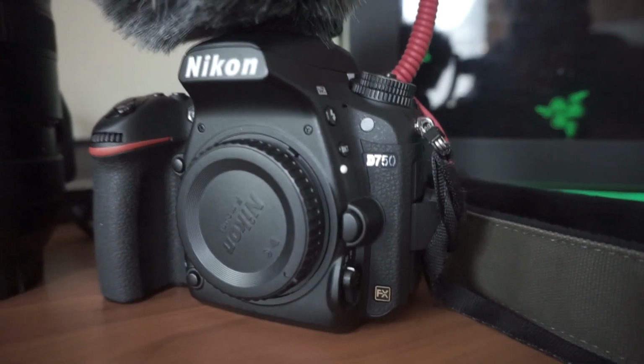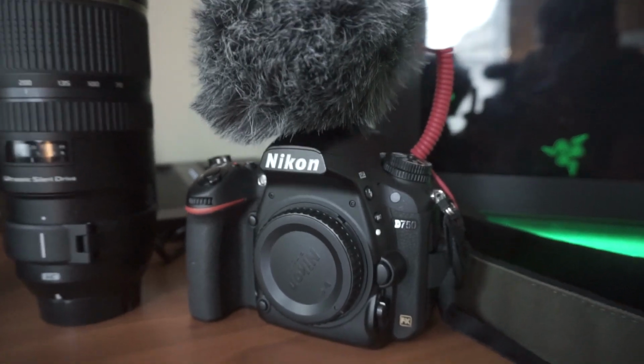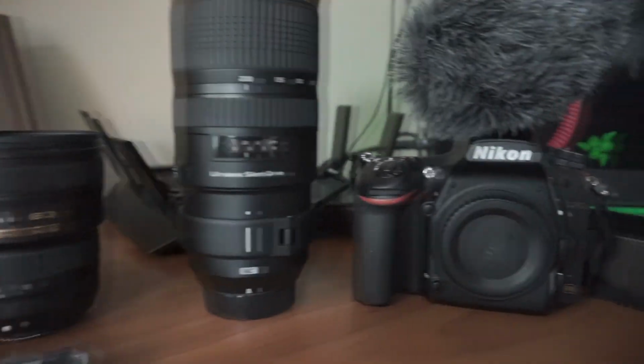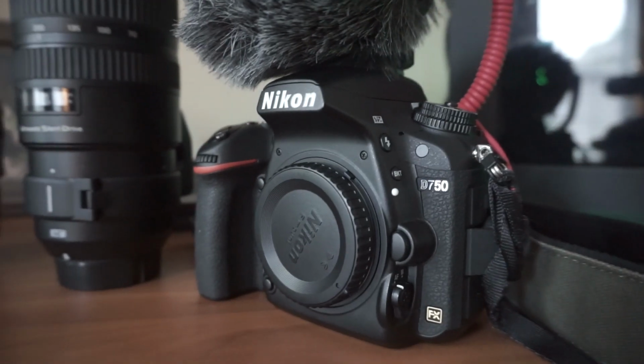So to start off, I shoot all of my photography on a Nikon D750. This is just a phenomenal camera. I mainly shoot landscape photography, and as far as depth of field and just everything that you can get out of this camera, it's just amazing. I wanted something full frame that wouldn't completely break the bank.